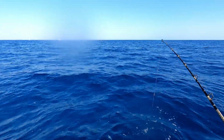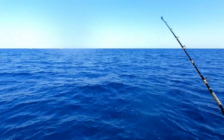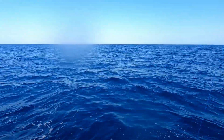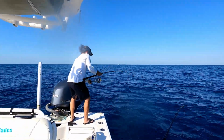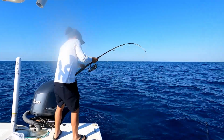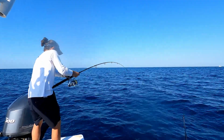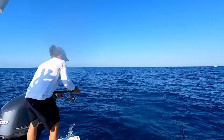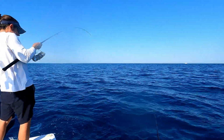I still got mine. Bobby hooked up here in the back. He was throwing a big white jig, probably had a ballyhoo or something on it. This is definitely working. He's working it hard. Don't know for sure what we got going here, but it is looking good. That rod is bent. It's coming up. You gonna need the gaff, Bob? Okay. Here it comes.